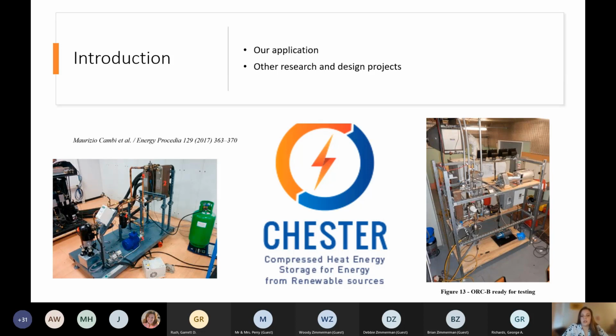Also Chester in Germany as of 2020, as well as a New Zealand group, their system shown on the bottom right, are in the process of developing this technology as well. However, to our knowledge, no wide-scale research in creating Carnot batteries for small-scale energy storage is being conducted in the United States. So with that, I'm going to pass it off to my teammate Sean Klein, who will discuss the testing of the air system and how this informed our model and component selections.